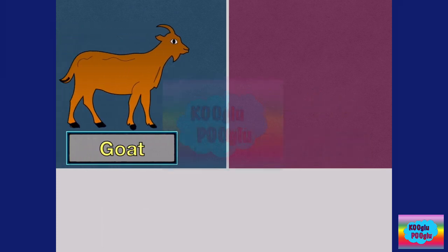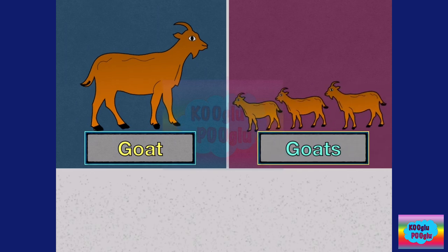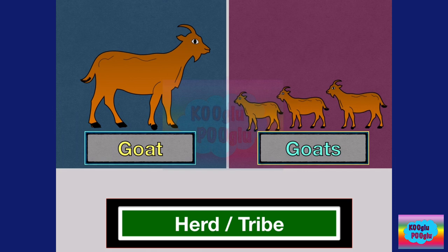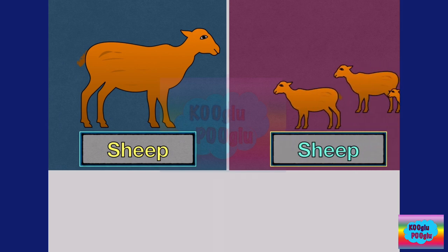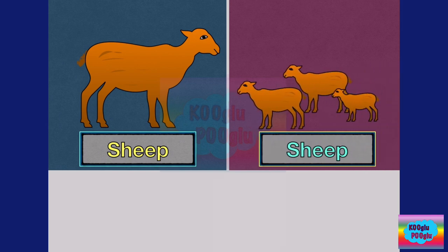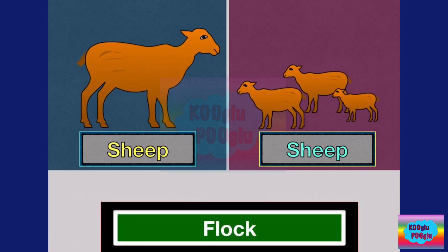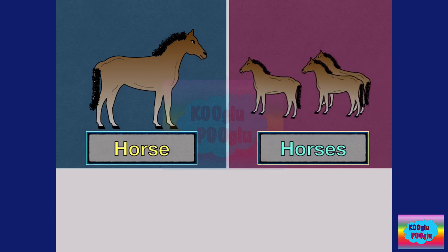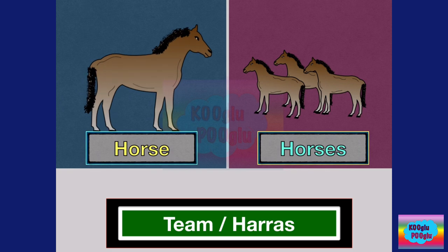Here we have a goat. And here we have goats. And a group of goats is called a herd or a tribe. Here we have sheep. And a group of sheep are called a flock. Here we have a horse, and here we have horses, and a group of horses is called a team or a harras.